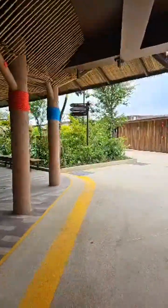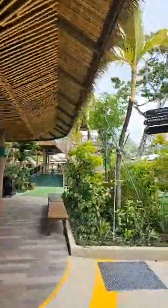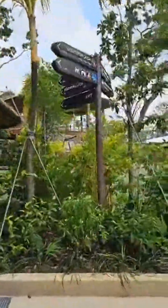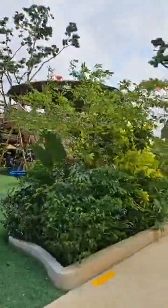So let's walk down. As I said earlier on, this is the main outdoor play area. It's shaped like the two tree houses.